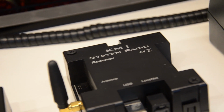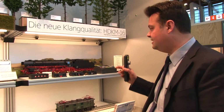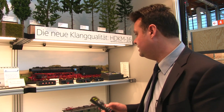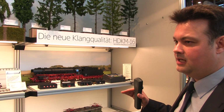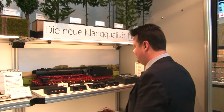We have a total 20 watt amplifier over there. It's a digital stereo amplifier, and all the sounds we can play are very clear compared to other decoders or sound systems. Let me show you, for example, this function. This function is prototypical to check the water level in the boiler with the water gauge. You can hear this very nice acoustics.